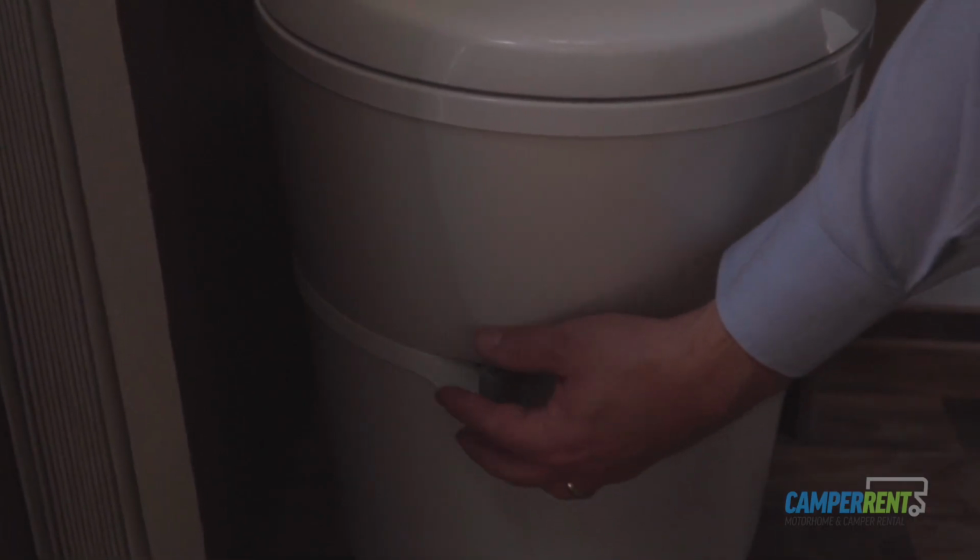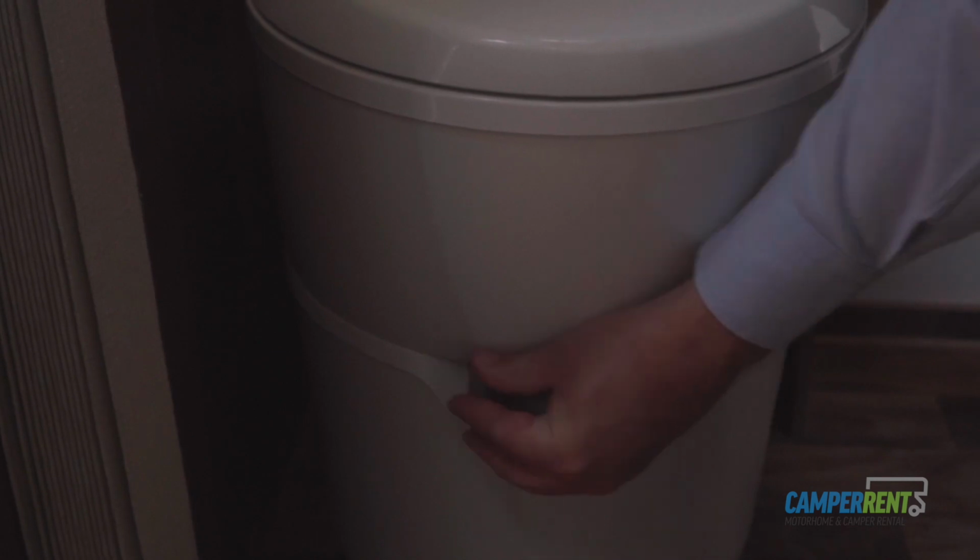As it's being used, that screen will go red. When it's fully red, that's telling you that it's time to empty your toilet cassette. Once it's emptied, that screen will go back to green. You need to use this grey lever here to open and close the hatch of your toilet, so it moves from left to right. Once the hatch is closed, you can safely remove your cassette outside.